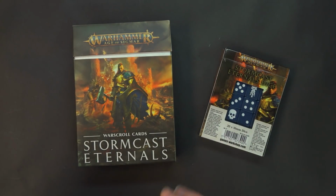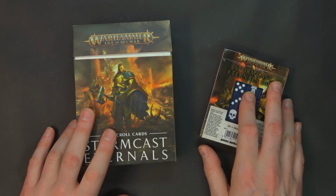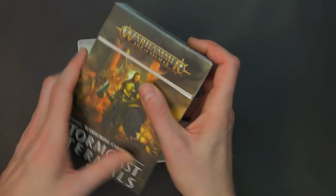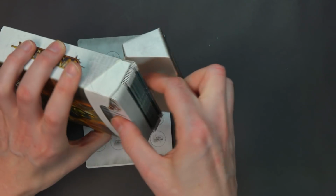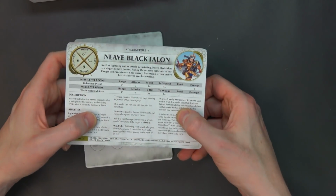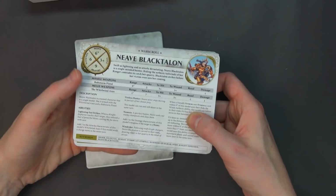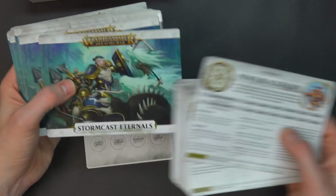So here is the War Scroll cards and the Stormcast Eternals dice. $25, $20 US here. We'll roll those up in a second. Now, this one, like I said, super beefy look. It's got its own flip top. Holy cow, look at all those double-sided cards. Remember, this is technically the third big rules release for the Stormcast. They have literally seen a new battle tome, well, at least 3, depending if you consider Extremis one of those.